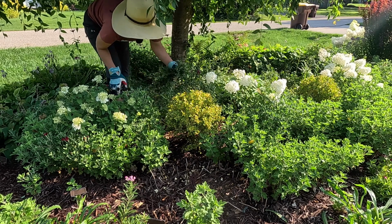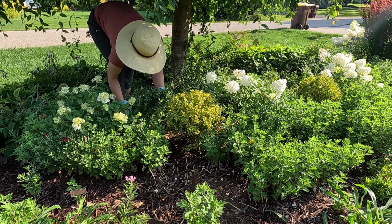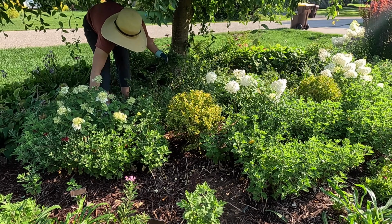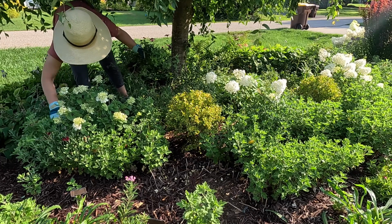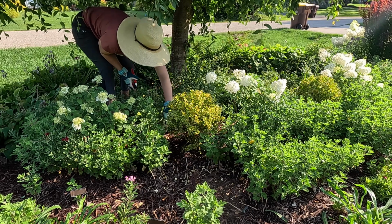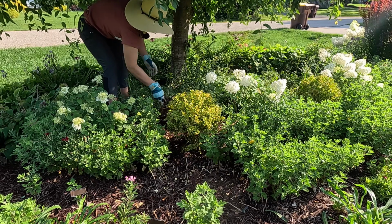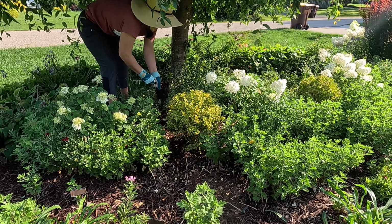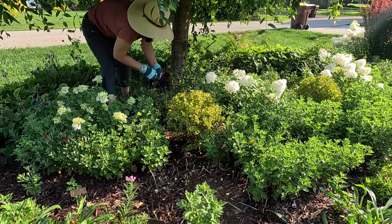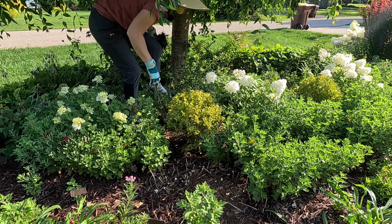Some of these mums are even creeping up on it, and I tried to pull them away so that the hydrangeas have space, but they also are kind of creeper plants. Since it rained, I'm actually just going to pull a couple of these things up back here. Hopefully that will keep them from running into the hydrangeas.